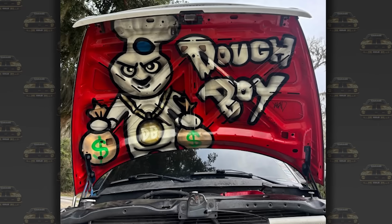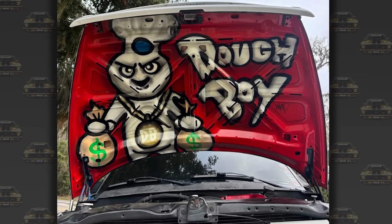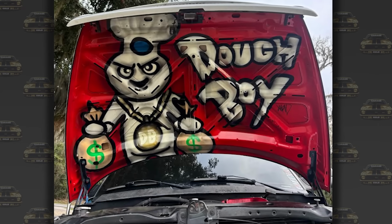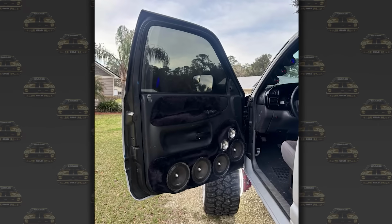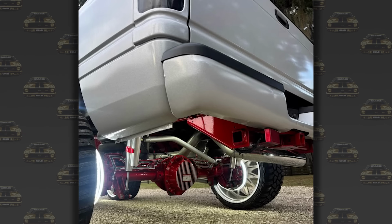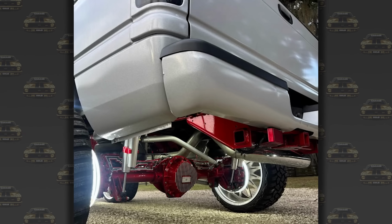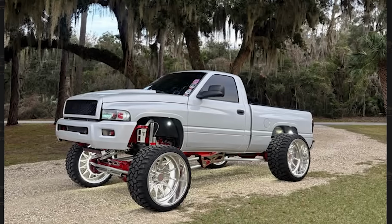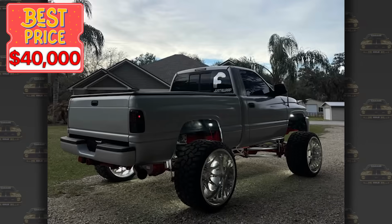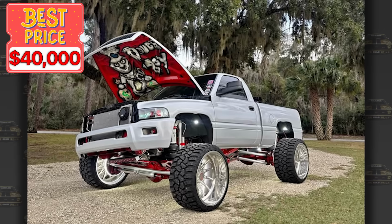Also, is it just me, or does the Doughboy hood picture remind you guys of a certain person from history? Because boy, does it look like someone to me. Now to be fair, I don't really get modified vehicles like this, but I can say it does seem to have some good mods and seems to be done professionally, so I do have to give it some props. The owner is after $40,000, which to me is insane for a 2001, but let me know what you think in the comments.